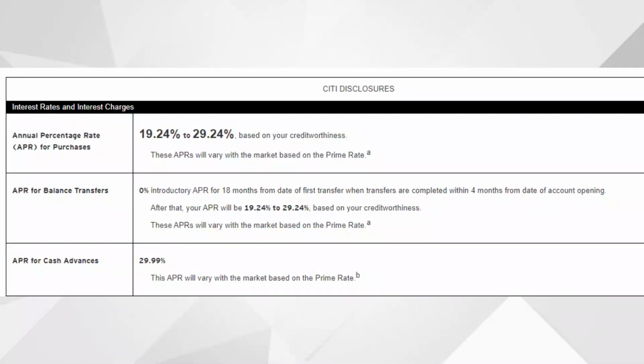So now that we went over the main features of the Citi Double Cash card, I'm now going to go ahead and dive into the APR and fees, because this is also super important as well. So starting out, your purchase APR is going to be anywhere between 19.24 to 29.24% based on your creditworthiness.